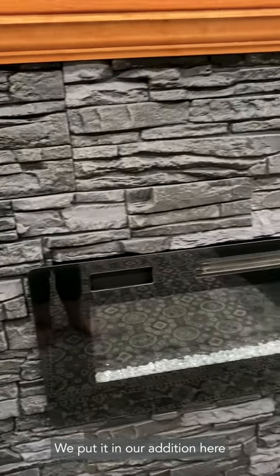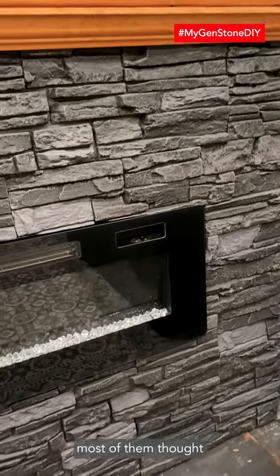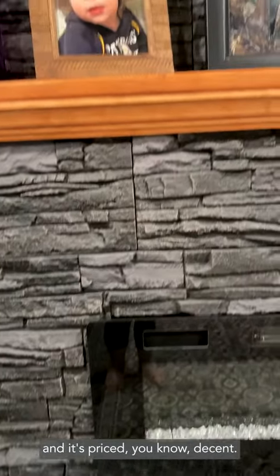We put it in our edition here and everyone loves it, family and friends. Most of them thought it was real stone. And when we told them, they couldn't believe it. And it's priced decent.